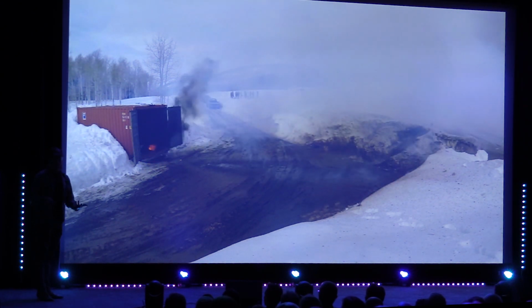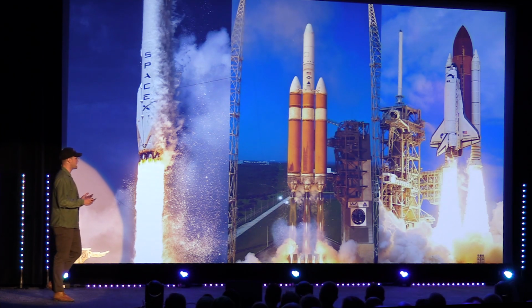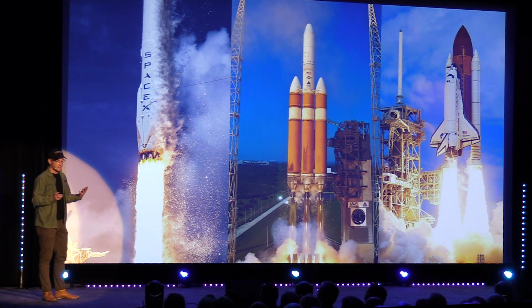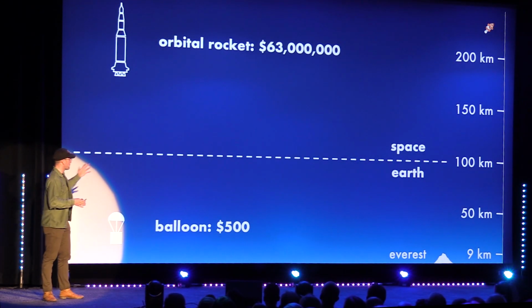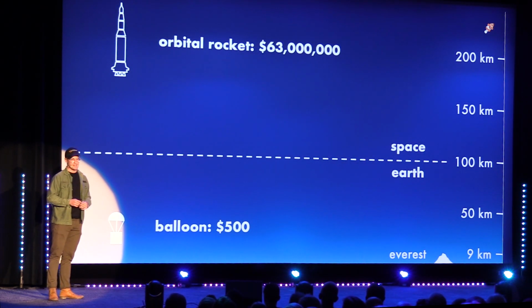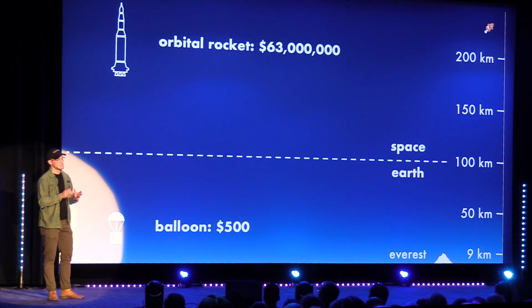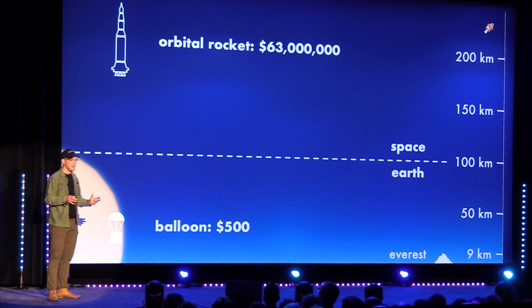Second, you're probably thinking, even if you can build rockets, how are you going to compete with the big dogs like these guys? Well, the answer is we're not competing with them. If anything, we're helping them. An orbital rocket, or one of the rockets you saw on the last slide, costs at least $63 million. So when a satellite is placed in orbit, say one that powers Google Maps, it costs at least $63 million to do so.